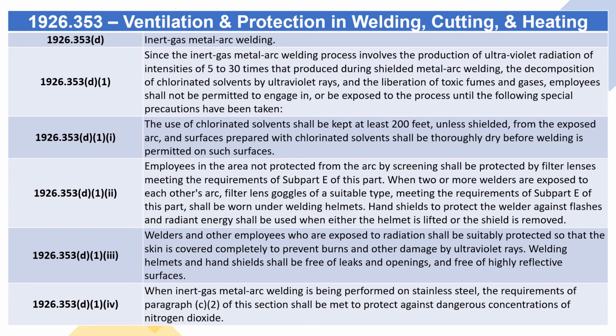D.1.i. The use of chlorinated solvents shall be kept at least 200 feet away, unless shielded from the exposed arc, and surfaces prepared with chlorinated solvents shall be thoroughly dry before welding is permitted on such surfaces. D.1.ii. Employees in the area not protected from the arc by screening shall be protected by filter lenses meeting the requirements of Subpart E of this part. When two or more welders are exposed to each other's arc, filter lens goggles of a suitable type, meeting the requirements of Subpart E of this part, shall be worn under welding helmets. Hand shields to protect the welder against flashes and radiant energy shall be used when either the helmet is lifted or the shield is removed.